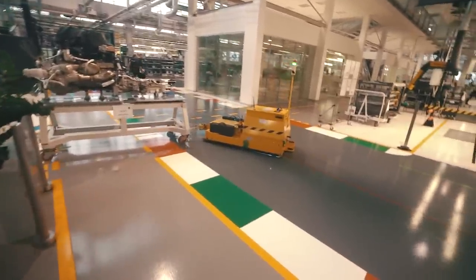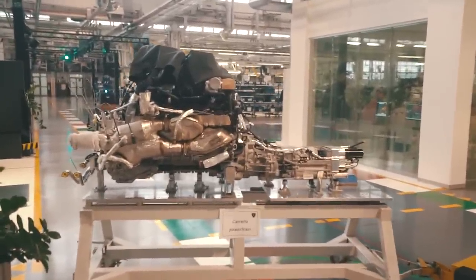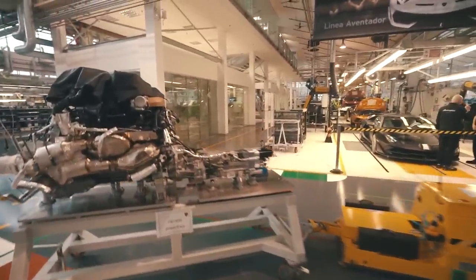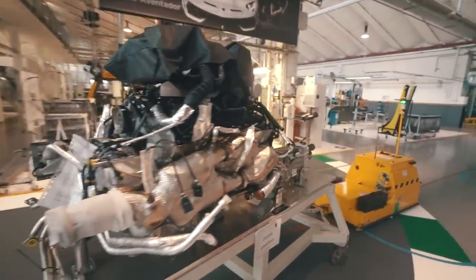Speaking about the Aventador engine, what we can see here is literally an Aventador engine being moved by itself by this machine. I guess it's been taken to a car, but I mean, look at the size of that.